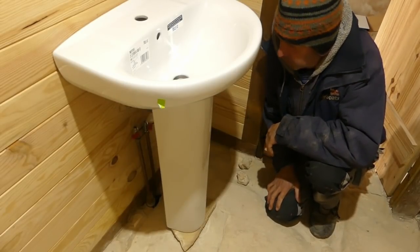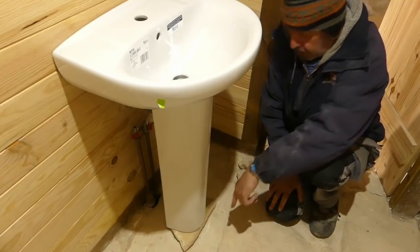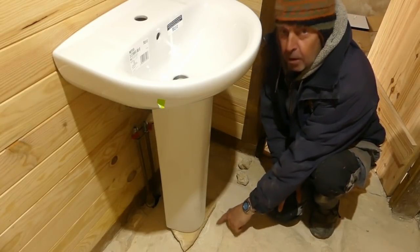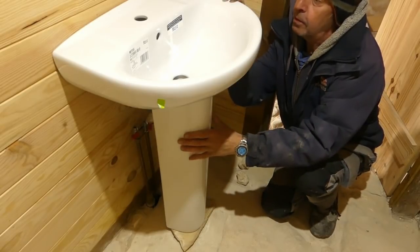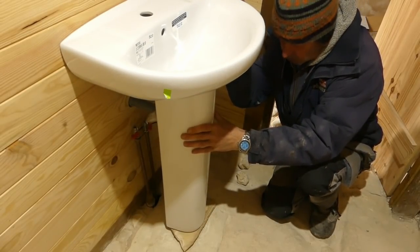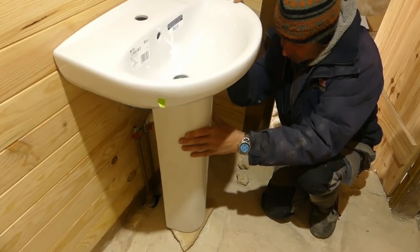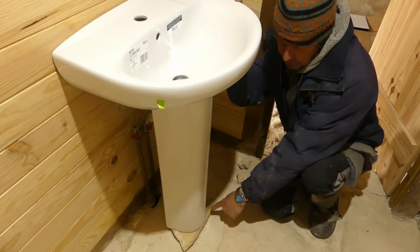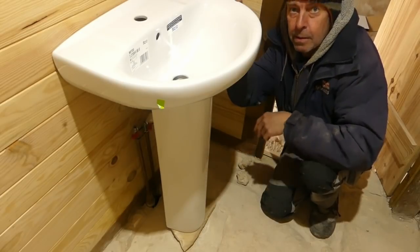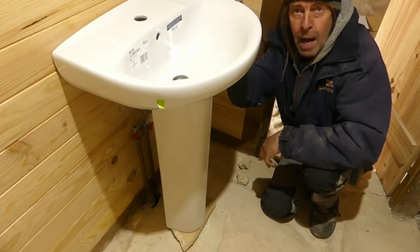This is a very small loo. This is where the sink's going here. Now we've got a little problem at the bottom, because this stone has got a big slope on it, and obviously the sink wants to be up there, level. So Sharon's just made a mix. The first thing we're going to do is set this piece of stone in here, level, for this to sit on. And then Sharon's going to carry on getting the rest of the floor pointed up.